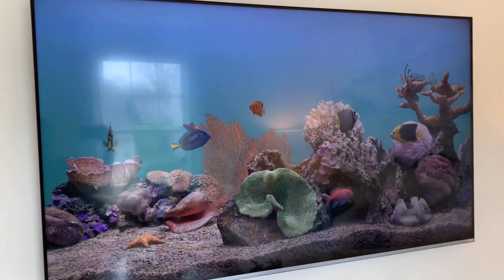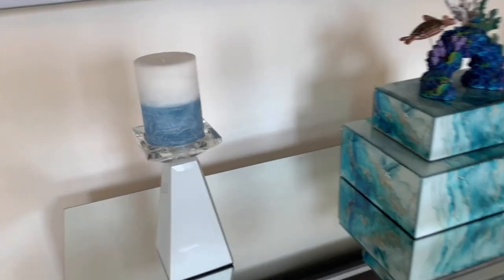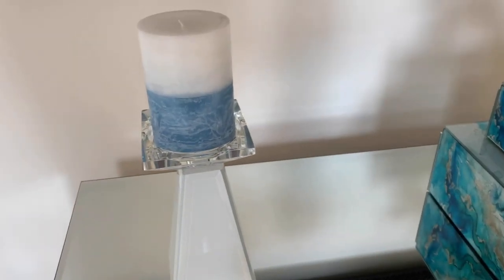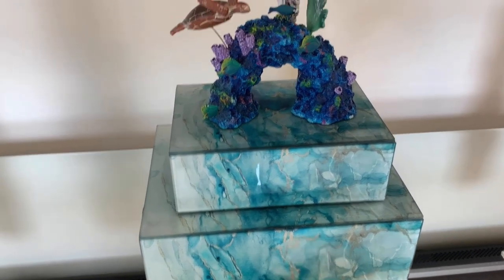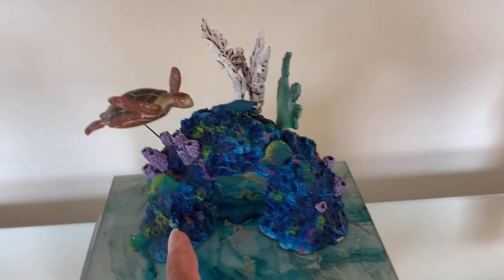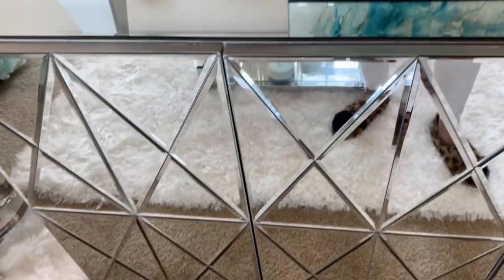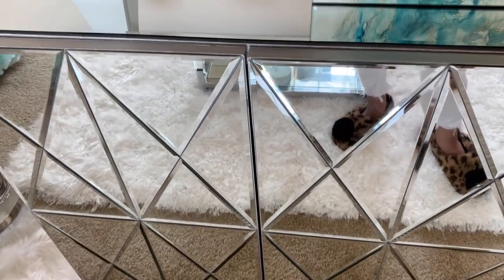Stevie right here, me and Steve put this up. And this one came from At Home, Hobby Lobby, and Home Goods. This one I thrifted when I did my coastal theme last year. I will drop that link again for my tablescape. My, I believe this is the console table, came from Home Goods.